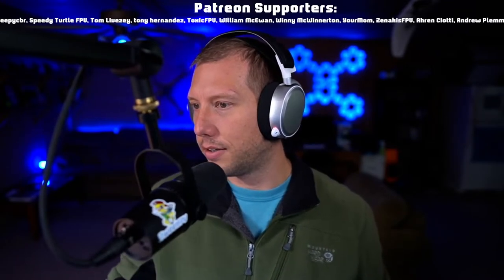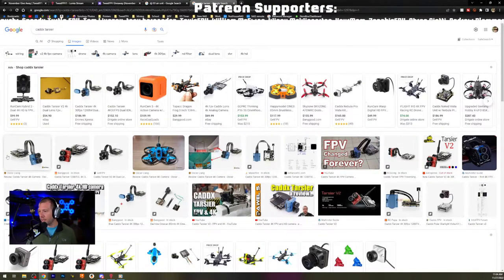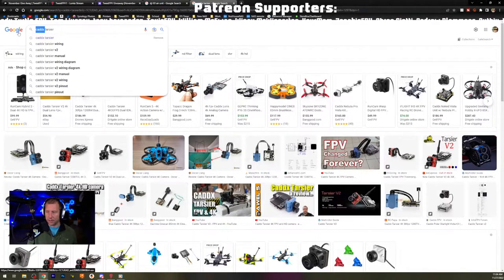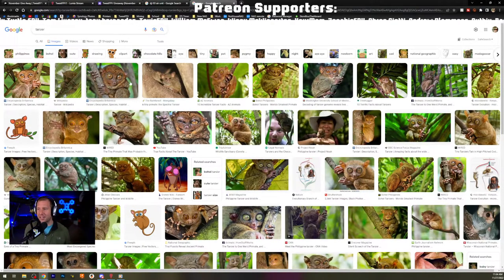This thing here, it's the Caddx Tarsier, the two lens deal. Unless they're doing something like that or some sort of post-processing magic to make that happen. I mean, there's no reason they couldn't do it. It would probably just add latency where they would color correct it on the transmission side, but keep it flat on the DVR side. And by the way, I didn't realize a Tarsier was a real thing. You look at the Caddx Tarsier and then you look at this, you're like, oh, okay, that kind of makes sense.